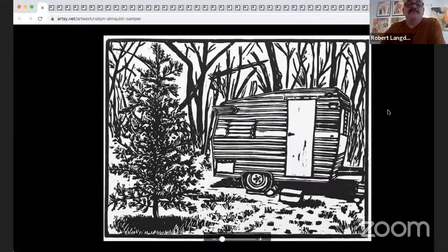Okay. Let's share the screen again. Robyn has 2 pieces in the show. The first one is called Camper. There we go. All right. Got it. Perfect. So welcome, Robyn.